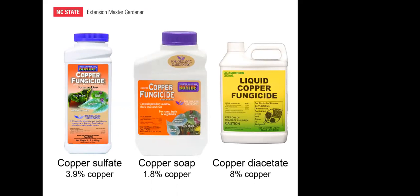These are examples of three copper products that you can find readily. They have a different percentage of copper in them. One's a fixed copper, copper sulfate, copper soap, and copper diacetate. And in general, the higher percentage of copper is more effective.